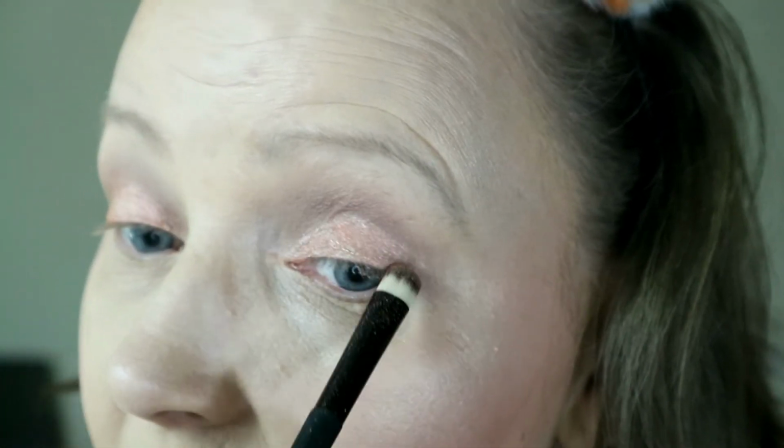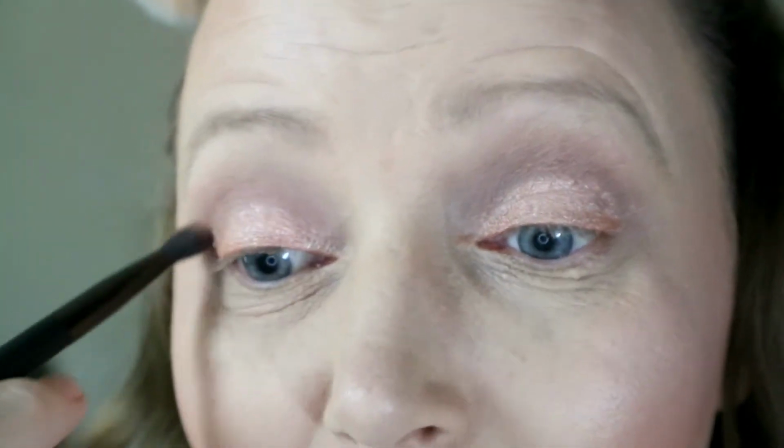just looks really nice. And the brush that I used, I'm just going to run it in my green. Just run it in my crease and just lightly blend so that it's not a harsh line. And that's just blended out beautifully. So that's what I'm working with, guys.